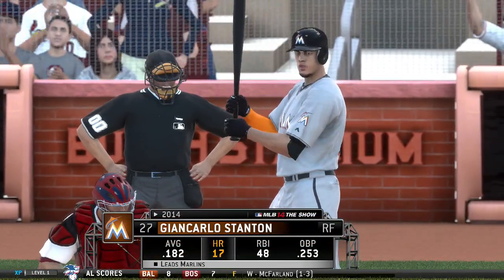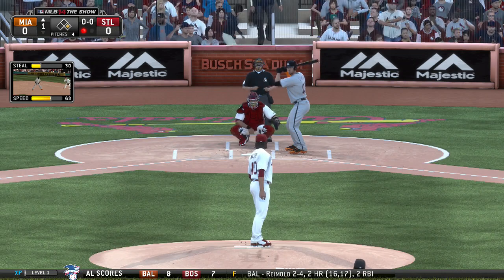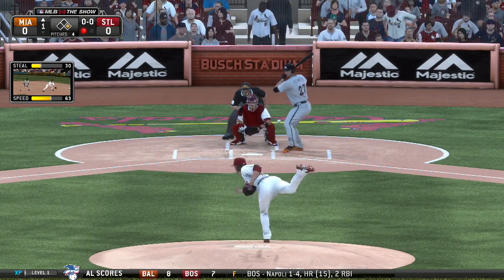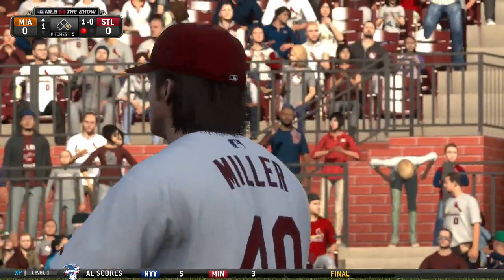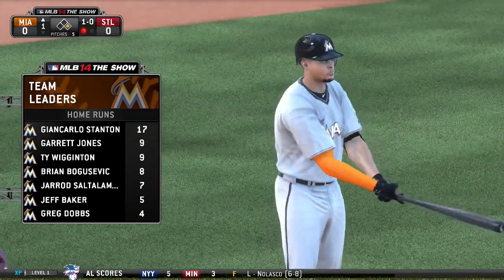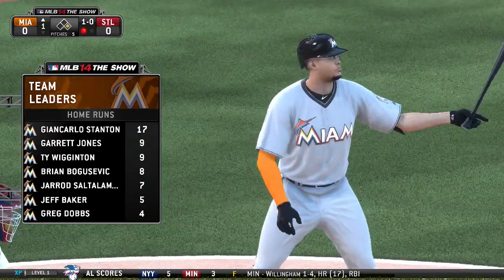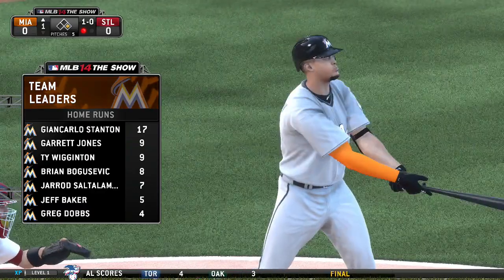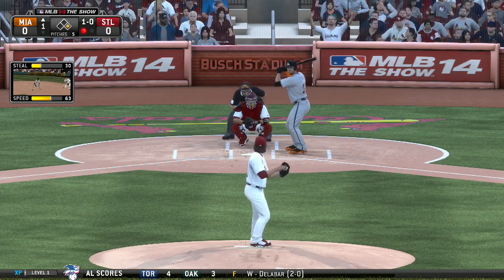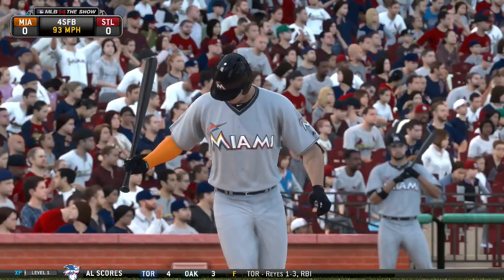Giancarlo Stanton will stride in now. 2 hits for him, including a home run in last night's contest. Cut fastball inside, ball 1. And he won't bite at that one either. It's 2-0.